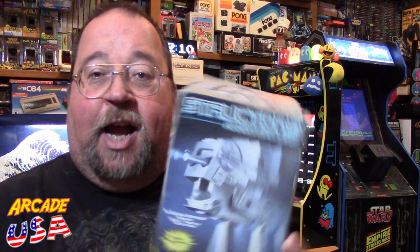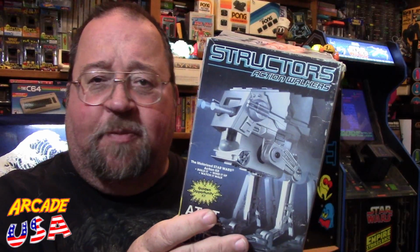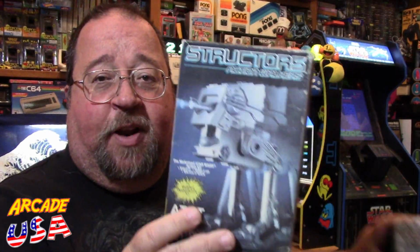Also picked up another Star Wars Structors Action Walkers. Now, I think I showed one of these last time, or I talked about last time. This is the second one I have. This is the first one. This one here came already pre-built.